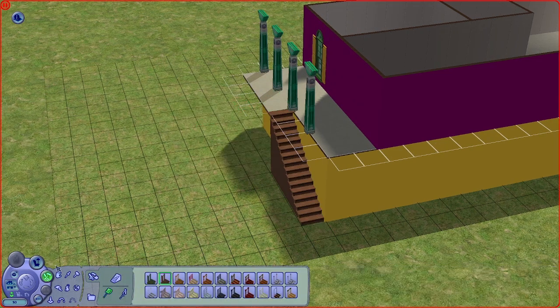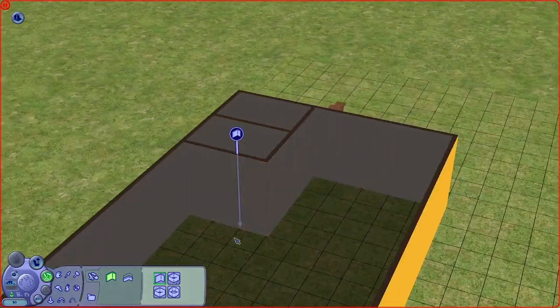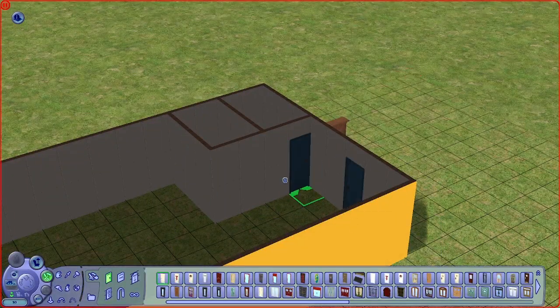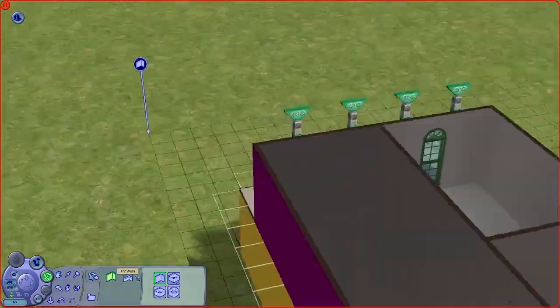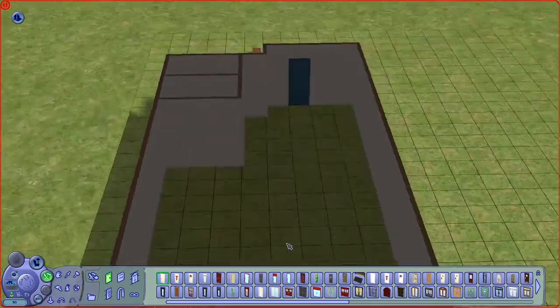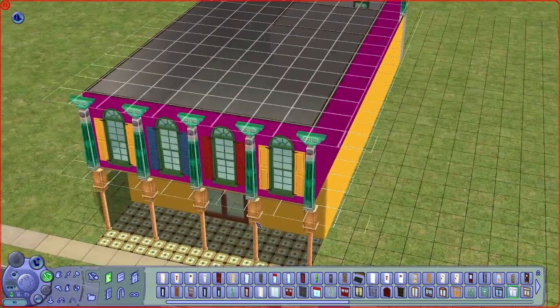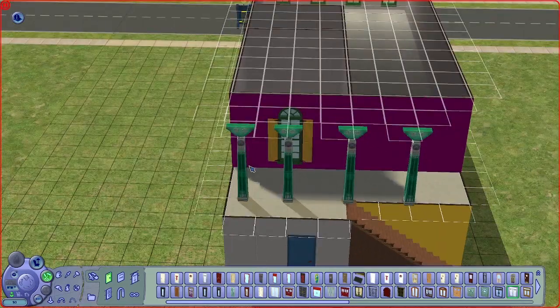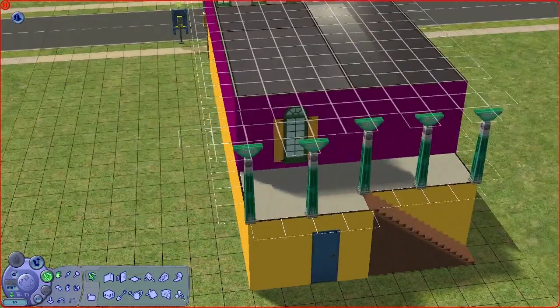So this architecture style is famous for being very bright, very colorful, also borrowing elements of colonial style as well. So definitely there are some forms of British architecture, classic British colonial architecture in it, but giving it a little bit more of a South Asian or Indian spice.